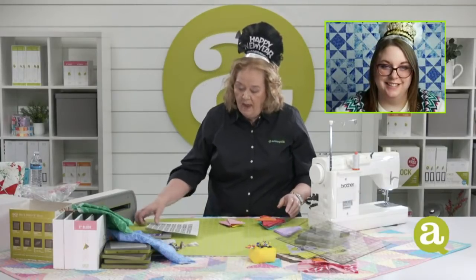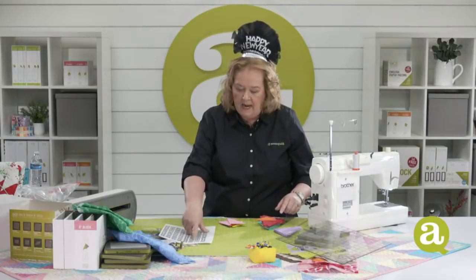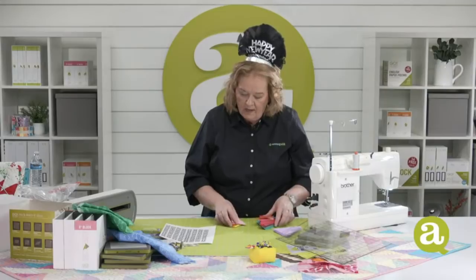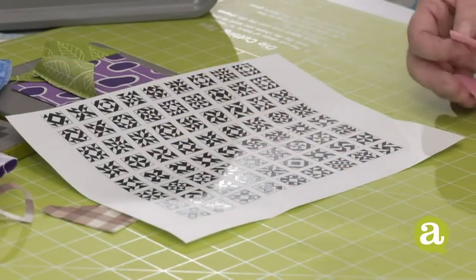So I Googled some half-square triangle blocks. And if you Google half-square triangle blocks, they come up for days. Look at all of these, okay? So what you can do is then you can take your pieces.